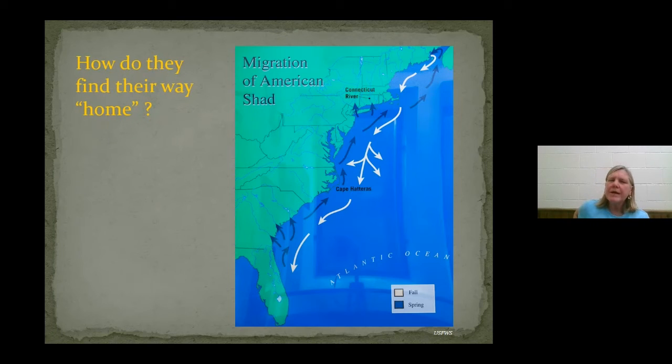With sea lamprey, it's different. Most anadromous fish will return specifically to the area that they were born. How do sea lamprey know? They attach to the fish in the ocean, so they don't go through this specific migratory route.